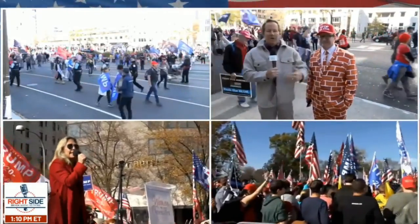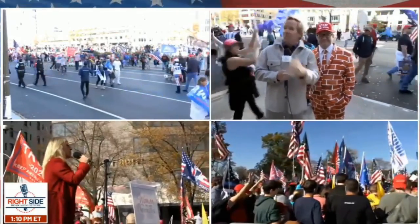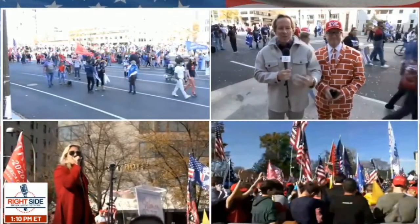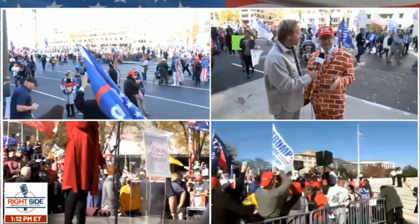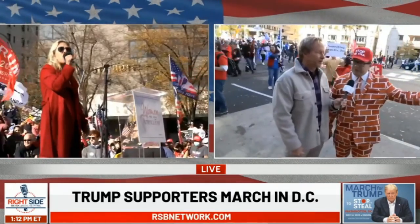Absolutely. And of course, with all the developments over the last couple of weeks with the election, it's more important that you support outlets like Right Side Broadcasting, because we are viewer supported by you. The official events at Freedom Plaza, because there will be many unofficial ones, to our right are now done. People are now walking to our left, to the east, down Pennsylvania Boulevard. And we'll soon get to Constitution Avenue, I believe, and then from there to the Supreme Court.